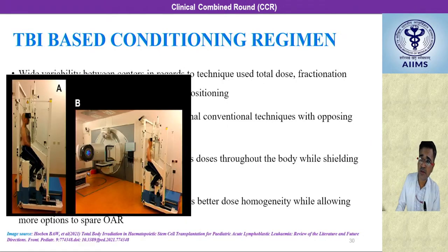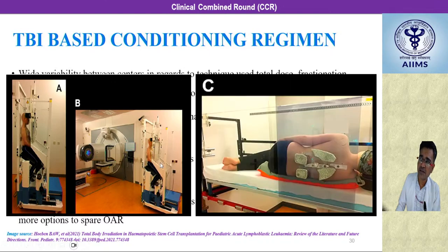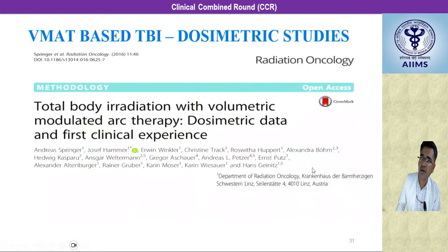This is one example showing delivery of conventional TBI to a patient. This is an institute specific delivery system. They made the patient sit in a chair, and the dose was delivered in AP and then posterior position with blocks for lungs and kidney. Similarly, another institute is using a lying down position with blocks for lungs and kidney.